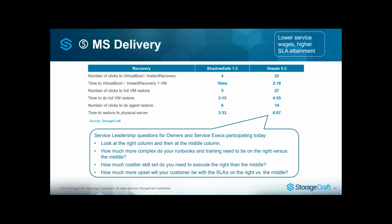Look at these two columns. How much more complex do your runbooks and your training need to be on the right column versus the middle column? How much costlier a skill set do you need to execute the right column as opposed to the middle column? And how much more upset will your customer be with the SLAs on the right versus the middle?